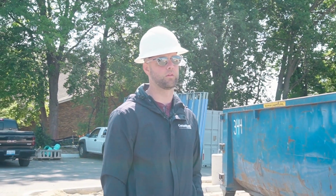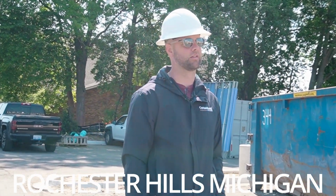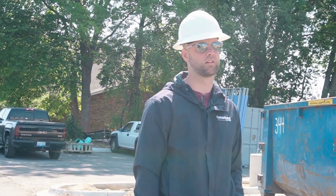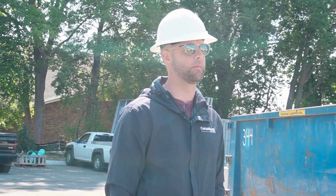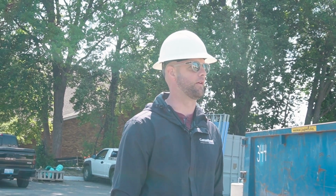Today we're on site with West Haven Builders. They're out of Port Huron. This project's in Rochester Hills. It's about 420 square shingle job. Has a little bit of standing seam metal, has a little bit of TPO, so this is a good project. Has a little bit of everything on it.